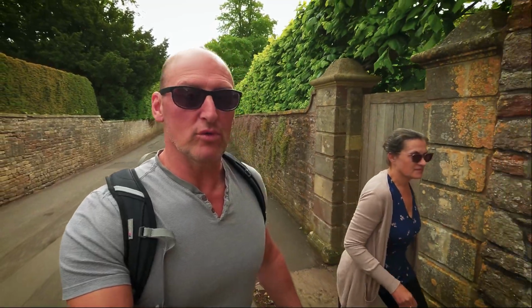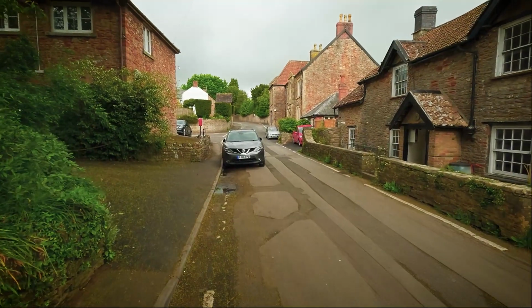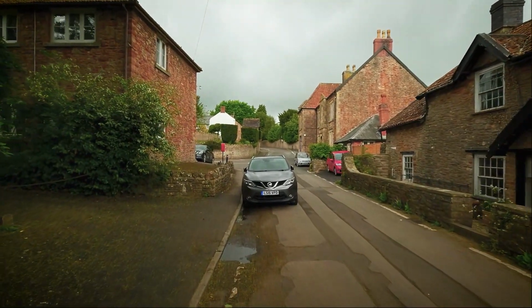So we've just come on a small local walk today into the Mendip Hills, and we're at a village we've never been to before actually. It's called East Mendip. I was just trying to get my bearings with my sat map, GPS, navigational aid, and I still don't know where we are. But it's a pretty little village.